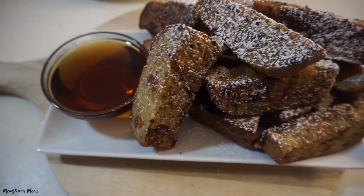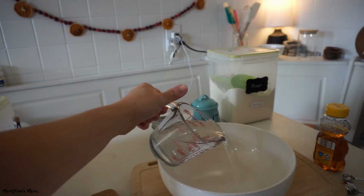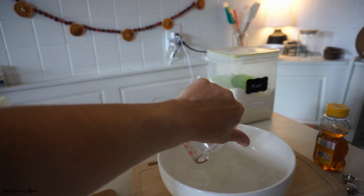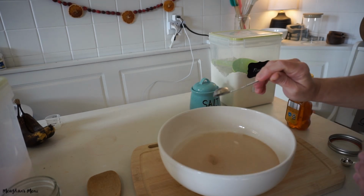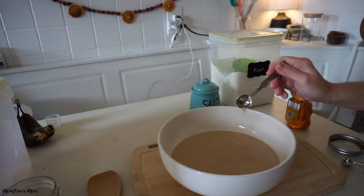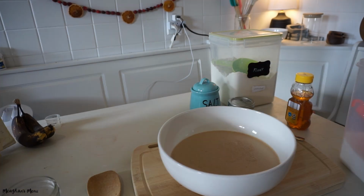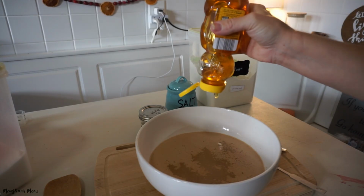So for this breakfast, I went ahead and made some French toast sticks with some syrup to dip it in. And I started off by making my honey oat bread. I started off with 2 cups of warm water, and I put 2 1/4 teaspoons of yeast in it, followed by 1 tablespoon of sugar and 1 1/2 teaspoons of salt. And then 1 tablespoon of honey.